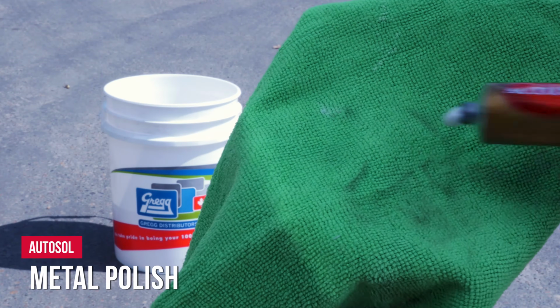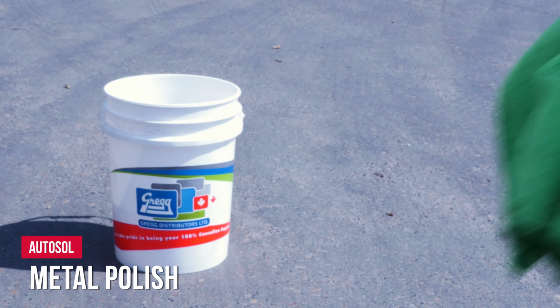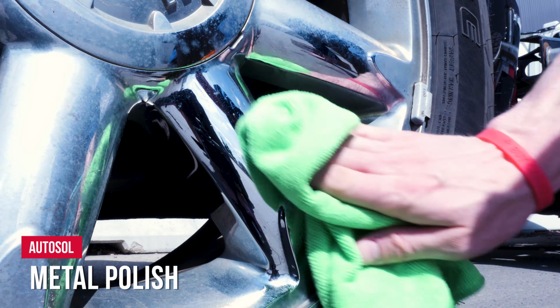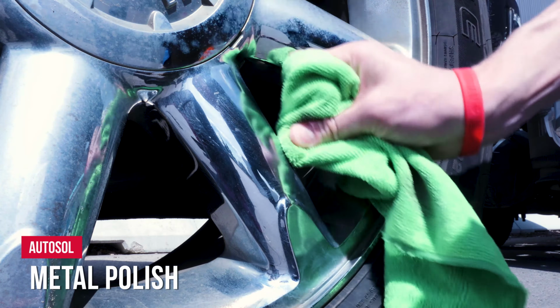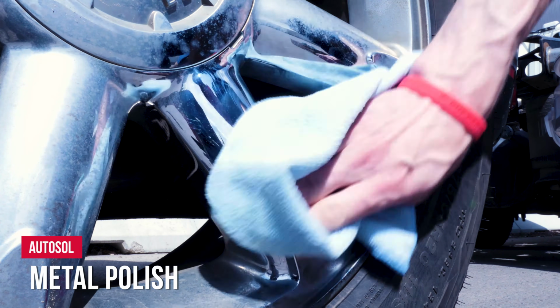Apply the metal polish paste to a cloth or polishing sponge and rub into the surface of the metal. If your surface is rough, rub hard. But if it just needs a good shine, rub lightly. Next, using a clean cloth, you'll rub off all the residue.